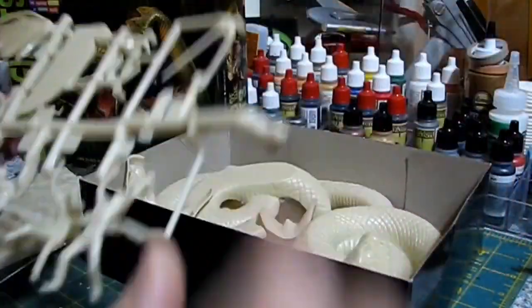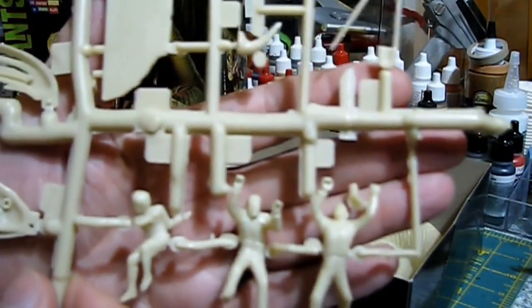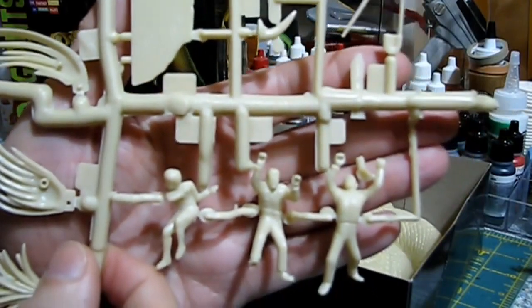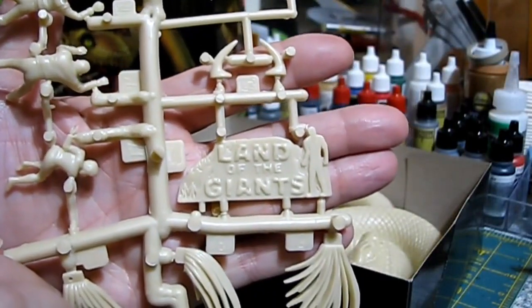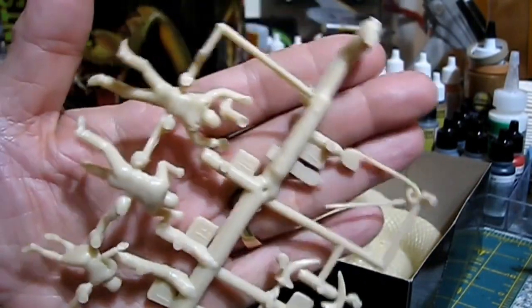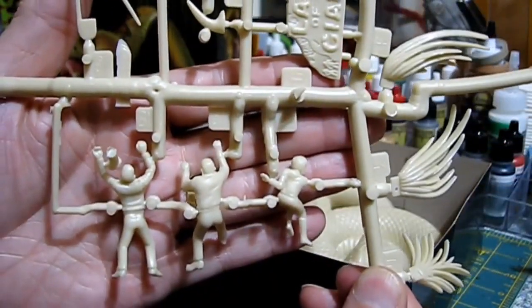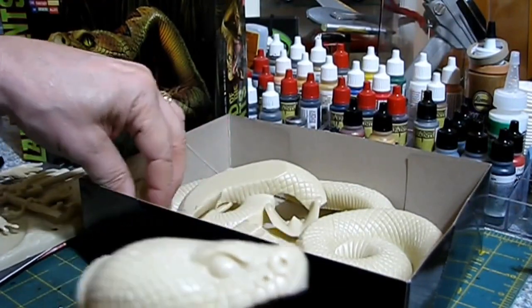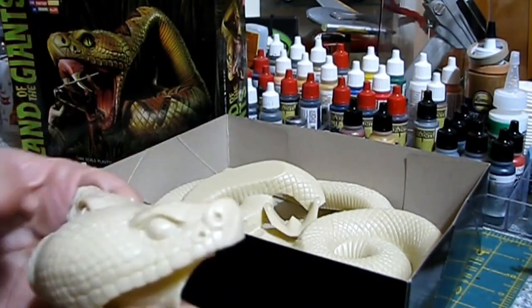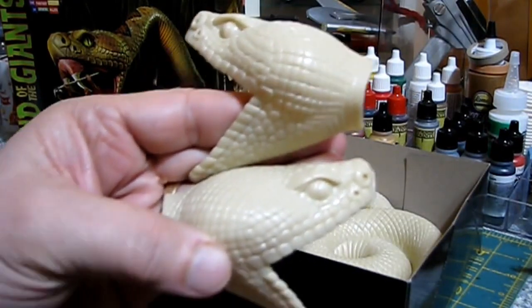Here are the figures, which are molded pretty nice. I don't see a whole lot of flash on this, so they've done a good job of keeping the molds cleaned up. Here is the nameplate. Here is the back side of the figures. And we got the snake head, which is left and right side, which is pretty nice. Pretty detailed, actually. Pretty good.